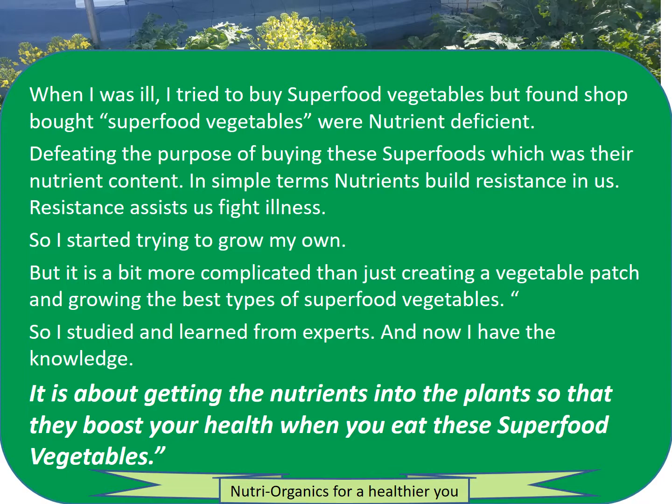When I was ill, I tried to buy superfood vegetables from the shops, but found that shop-bought superfood vegetables were nutrient deficient. This defeated the very purpose of buying these superfoods, which was their nutrient content. In simple terms, nutrients help us build resistance, and resistance assists us in fighting illness. So I started trying to grow my own.